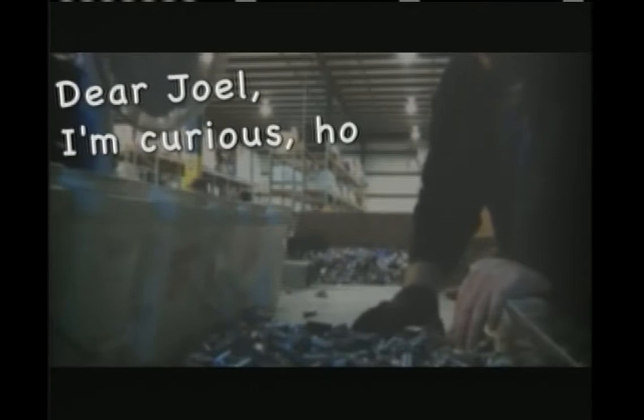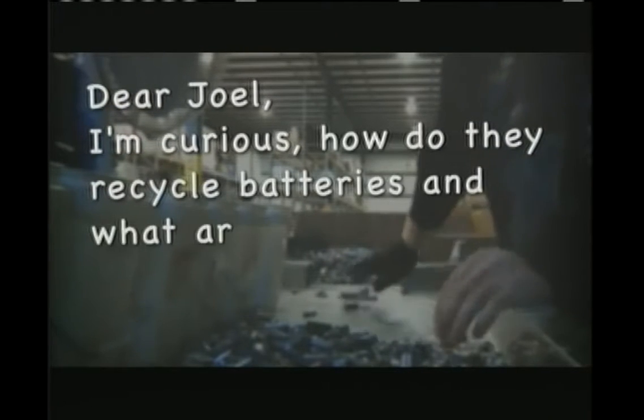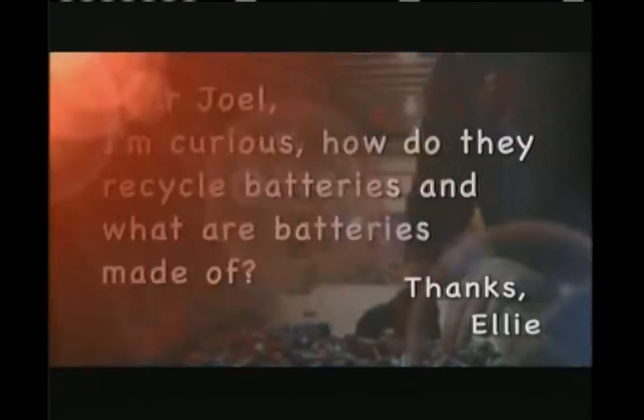Today, our quest letter came to us from Los Angeles, California. Ellie wrote, "Dear Joel, I'm curious, how do they recycle batteries? And what are batteries made of?"